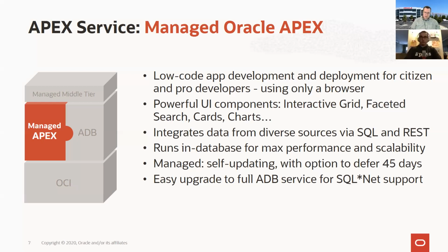There are, of course, different levels of complexity with Apex applications. There's really simple apps. There's bigger apps. If you do have an app where you want to explicitly test it on an upcoming version of Apex before that update gets applied, you do have the option to defer upcoming updates by up to 40 days. So you can test your applications on the new thing before uptaking it.